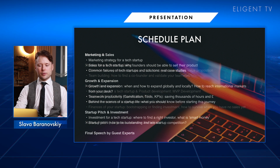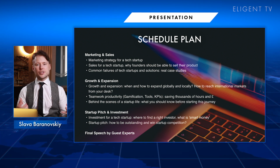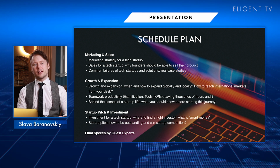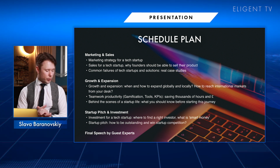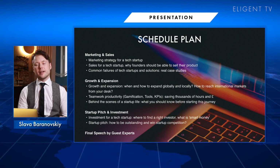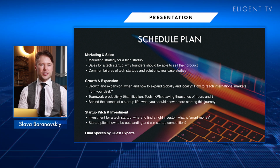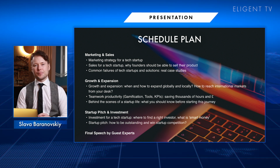In the second part, we will speak about marketing and sales, growth and expansion, also startup pitch and investment. So how to create a marketing and sales strategy, how to make a first sale for your startup, and how to create a growth strategy for your tech startup as well. Also, what is very important is we will speak about investment for your tech startup, where to find investment, how to identify a relevant investor for your tech startup, and also startup pitch, how to make an outstanding pitch presentation. Regarding the content and delivery, we will have special topics on that.